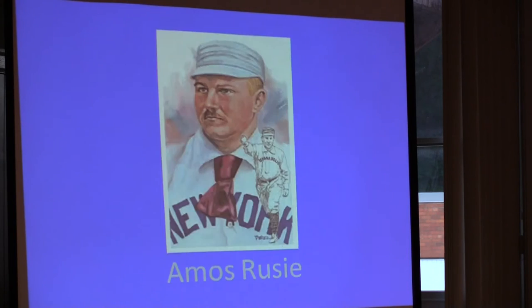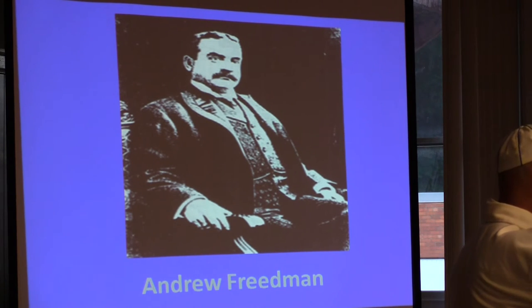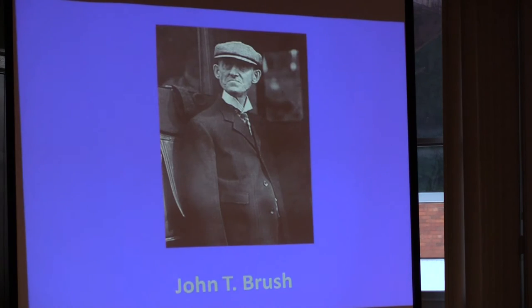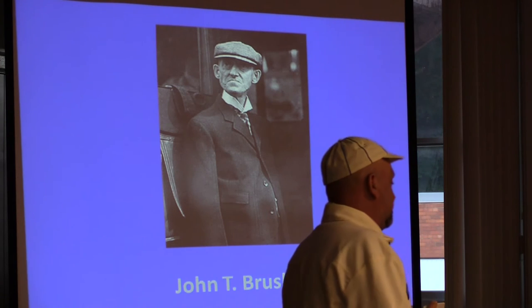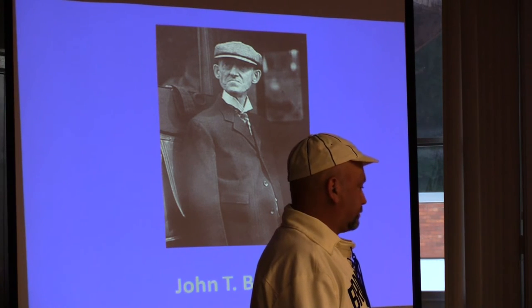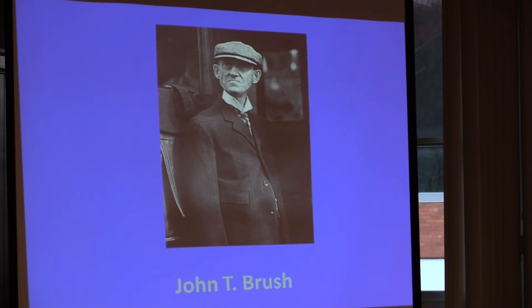Now, back to Andrew Friedman, interestingly, he had a hand, as it turned out, in the founding of the American League and another New York team. Here's how it worked. So he got together with John T. Brush and he sold his interest in the New York Giants. So John T. Brush became the owner of the New York Giants.